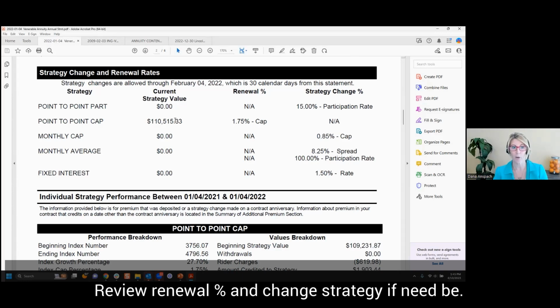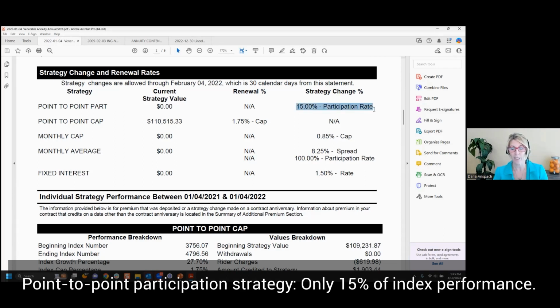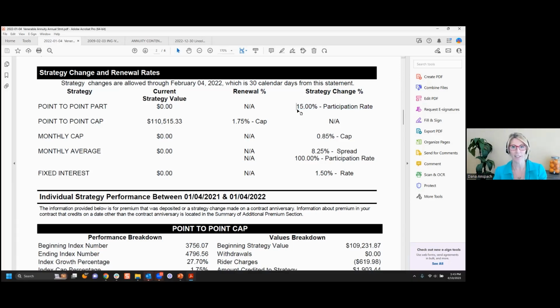Well, let's say we wanted to change to this point-to-point participation rate strategy. Well, this participation rate means whatever the S&P does, you're only going to get 15% of that. So again, if the S&P was up 10%, you're going to get a 1.5% return that year. It's not so great.